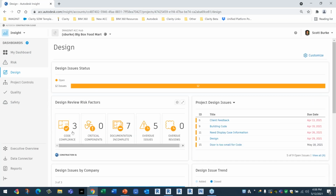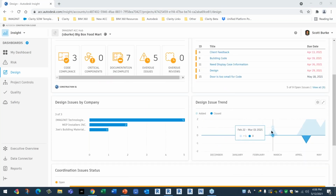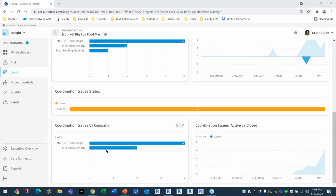So I have 3 code compliance issues. I have 7 documentation incomplete issues, 5 issues that are overdue. So there's a little risk here, which is why it's yellow. They're indicating not major risk, but there are some problems with this project. Here is my design issue trend. So I'm creating a lot more issues than I'm resolving, as you can see here. And how many issues do I have per the different companies, coordination issue statuses, which would be, I have 7 clash issues and so on.